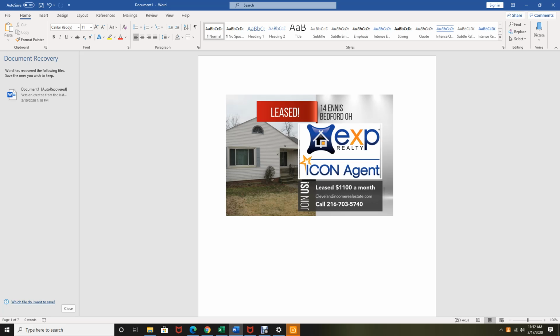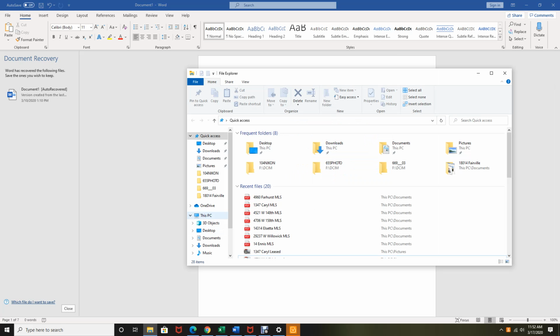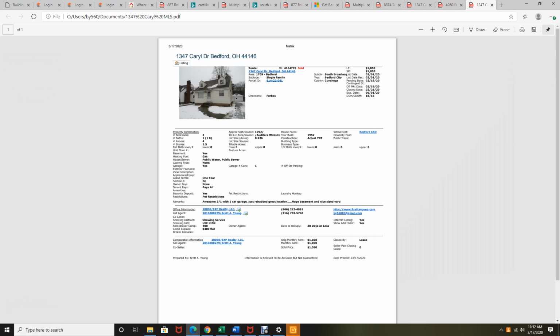This one is at 14 Ennis in Bedford, Ohio, which is a nice little town that attracts very quality tenants. This lease, the 1100 is actually wrong. It's actually 1,050, and I'll show you that particular listing here. Here it is right here. So that was 1,050. It rented in 18 days.